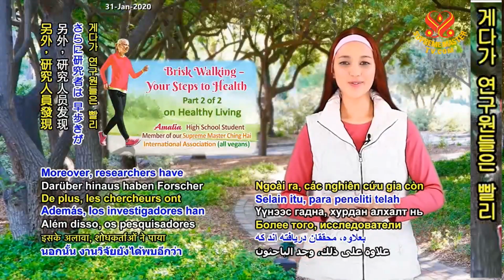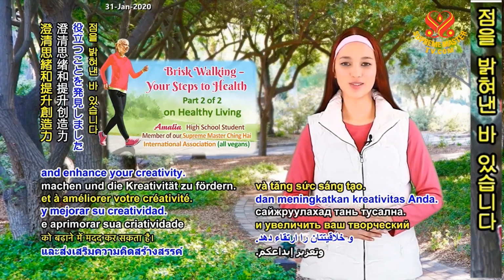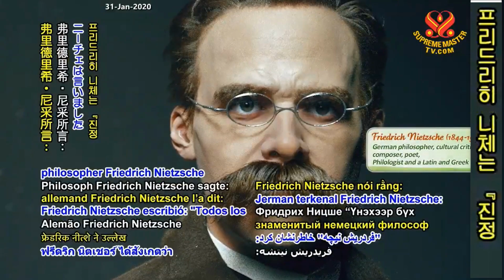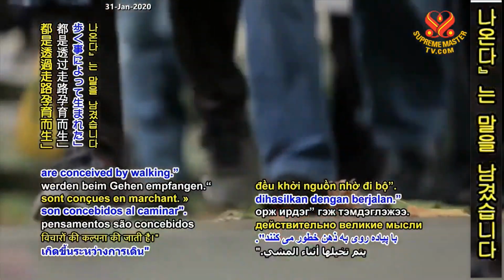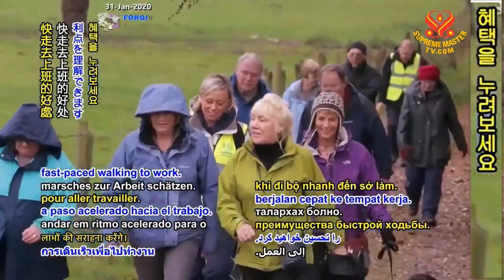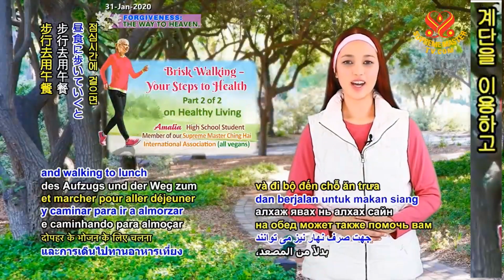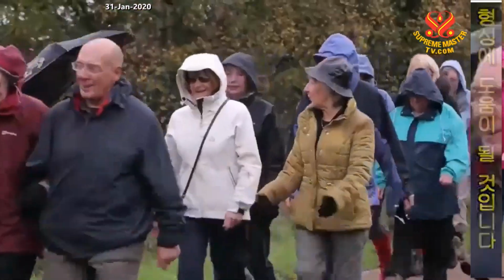Moreover, researchers have found that brisk walking could help to clear your mind and enhance your creativity. As the famed German philosopher Friedrich Nietzsche noted, all truly great thoughts are conceived by walking. Just pick a pleasant route and you will appreciate the benefits of fast-paced walking to work. In addition, using stairs instead of the elevator and walking to lunch can also help you form good walking habits.